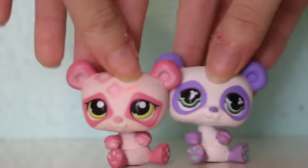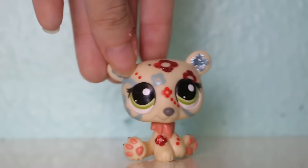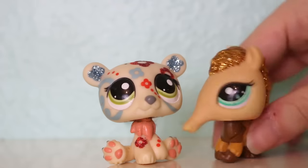I've also got some bears, so we have these two panda bears. I think they are so, so cute. We've also got this polar bear, the glitter one. I love him so much. And speaking of glitter pets, we've got the anteater.